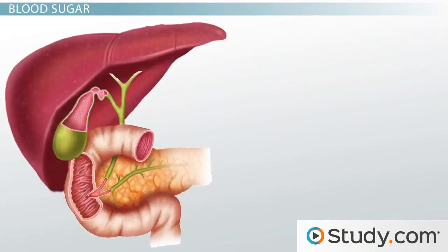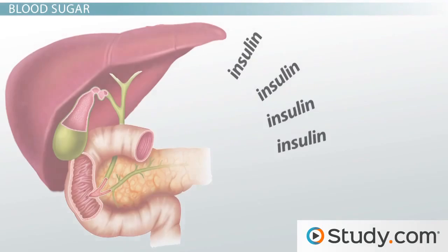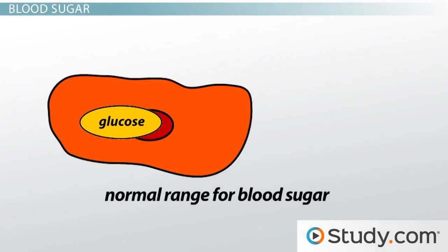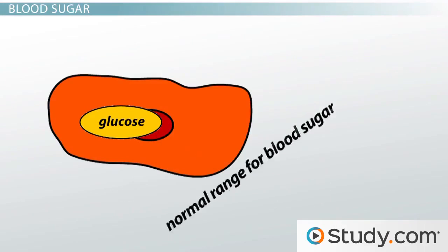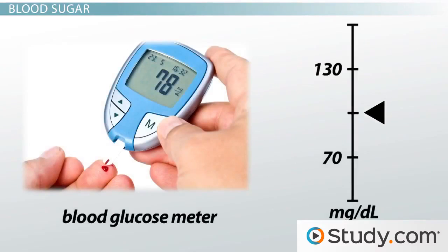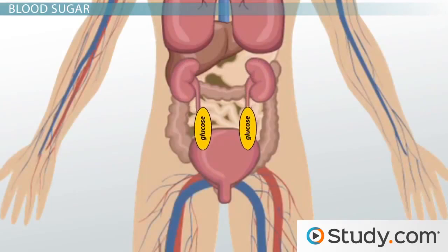In a healthy individual, sufficient amounts of insulin are produced by the pancreas to respond to the amount of sugar in the blood. Also in a healthy body, the cells are able to take in enough glucose to maintain a normal range of blood sugar, which before a meal is typically between 70 to 130 milligrams per deciliter. However, if there is a problem with insulin, blood levels of glucose can rise dramatically. If this is the case, glucose will be lost through the urine because the kidneys cannot reabsorb it fast enough.